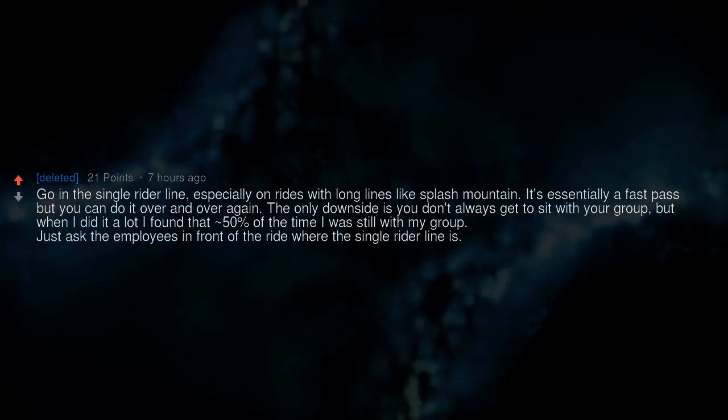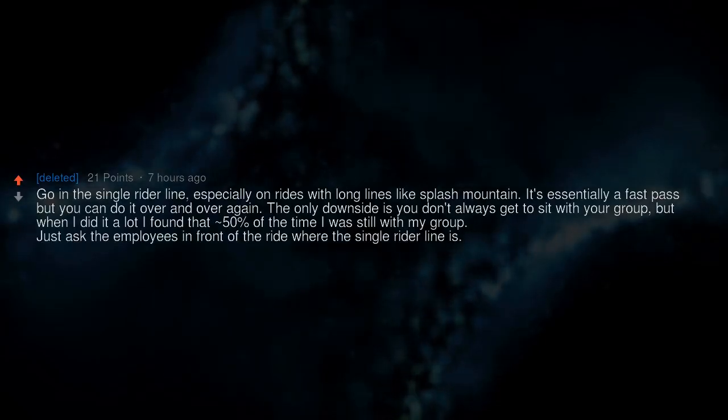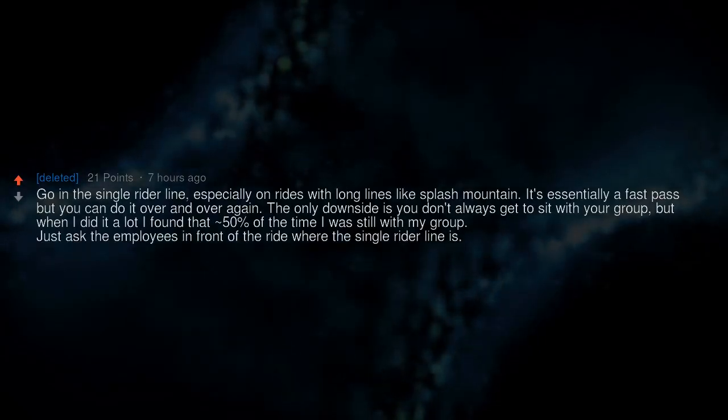Go in the single rider line, especially on rides with long lines like Splash Mountain. It's essentially a fast pass, but you can do it over and over again. The only downside is you don't always get to sit with your group, but when I did it a lot I found that 50% of the time I was still with my group. Just ask the employees in front of the ride where the single rider line is.